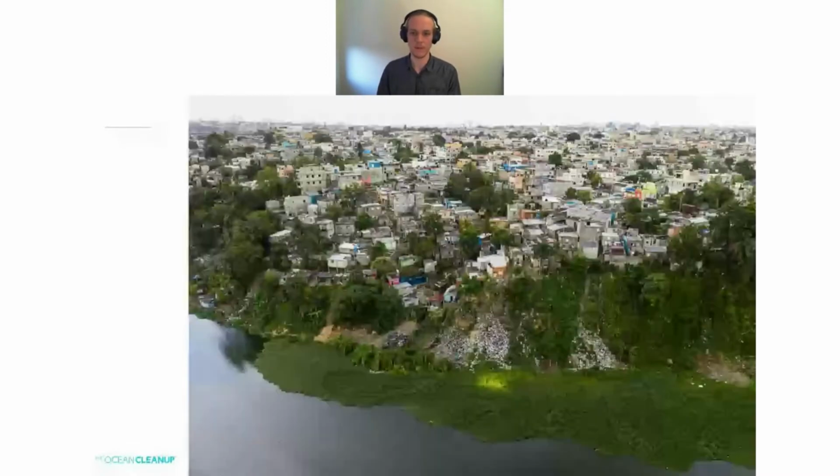A lot of the plastic is coming from rivers too, in developing countries such as the Dominican Republic, where this photo is taken. We see that there's a general lack of infrastructure. In this picture, you can also clearly see the city, and here's the river flowing into the ocean. But there are really vast quantities of plastic entering the ocean every day through these pathways. So it's definitely a problem that needs to be solved, and that's what we try to do.